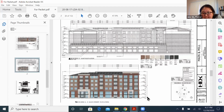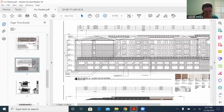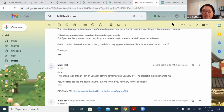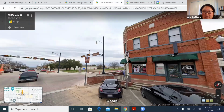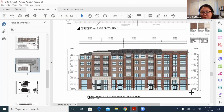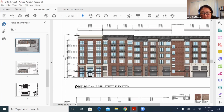So as you can see, here the number 3 is the elevation that you will see if you cross the street from here, where the Christie's t-shirt shop is. This is the corner that you will see over here. You can see they utilize the taller height and the contrast of red brick and white brick to create a more prominent corner, which wraps around along Mill Street here at this corner.